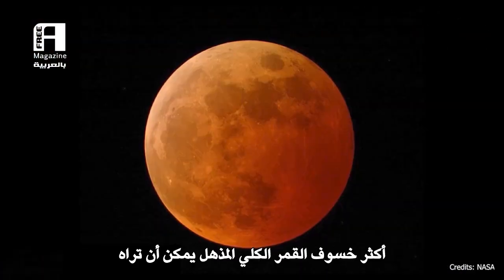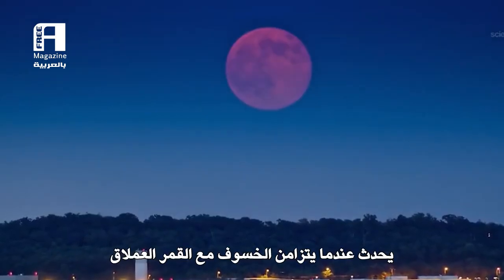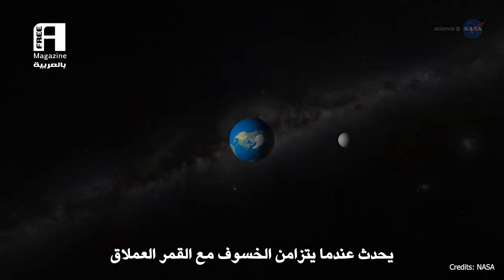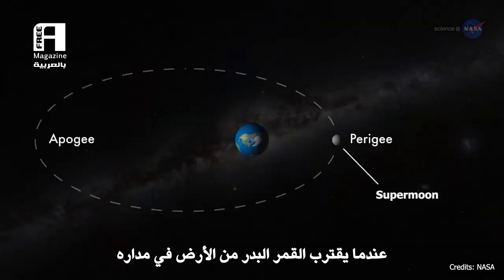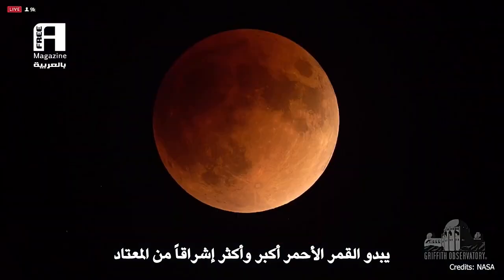The most stunning total lunar eclipse you can see is a super blood moon. It happens when the eclipse coincides with the supermoon, when the full moon is closest to the Earth in its orbit. During a super blood moon, the red-colored moon looks a bit larger and brighter than usual.